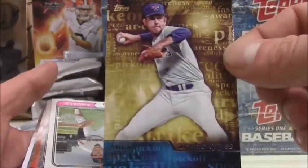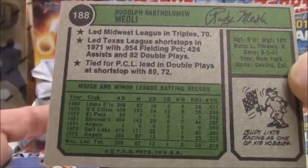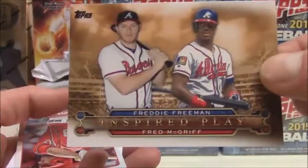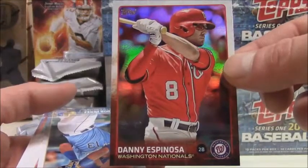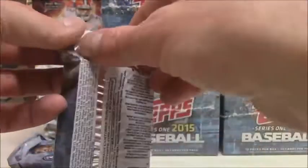Got Nolan Ryan, archetypes. Rudy Mioli, buyback. And 4,000 Ks for Ryan. Freeman, McGriff, inspired play. And an Espinoza foil. Base, and Slaughter, highlight of the year. That's a perfect place for that one.